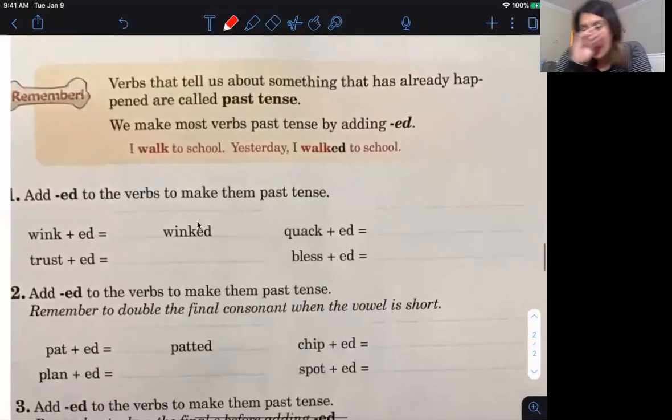All right, on the back, we're talking about verbs. Verbs that tell us about something that already happened in the past are called past tense. It already happened. We make most verbs past tense when we add ed.